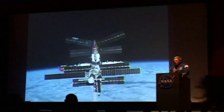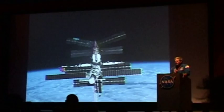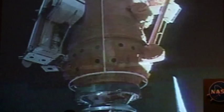You're traveling 10 times as fast as a speeding bullet. You are really moving. You're over Paris, France, 19 minutes after liftoff, 150 miles out, headed to orbit. On this mission, we were looking for this space station. When we first picked it up, it looked like a star on the horizon. Pulled over next to it, it looked like this maneuver here.